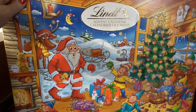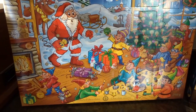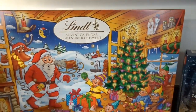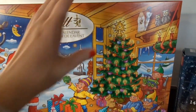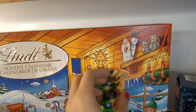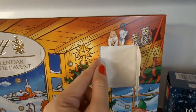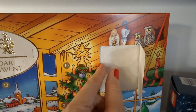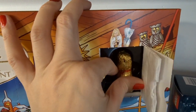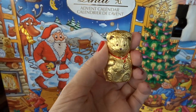Okay, day 5. It really takes me a second to find these. This is my Lindt advent calendar, which I got at the Lindt store at the outlet mall. Day 5. Oh, it's a big box. It has the regular cardboard outside, but also a little tissue paper on the inside of every day, and then a wrapped candy. Oh my gosh, look at this chocolate bear. Oh, he's big. That's nice.